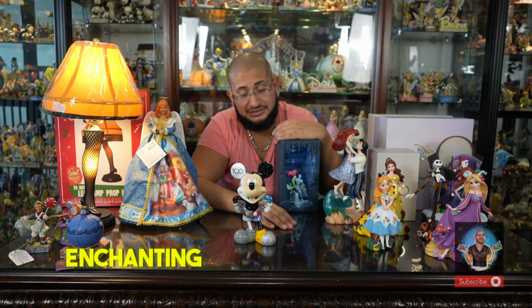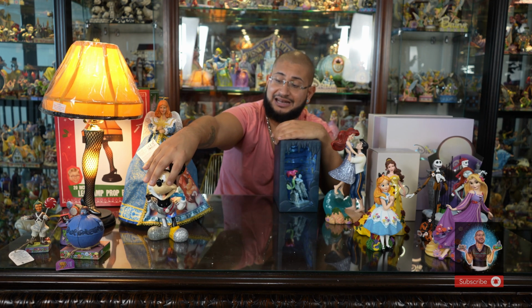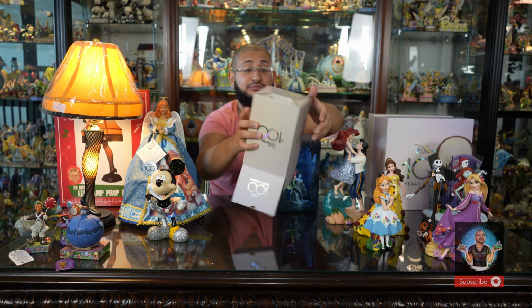And it is absolutely spectacular. Definitely a piece I'll be adding to my collection and putting with all my 100 pieces as well. Now this piece is the final piece in this series that completes the Disney Showcase 100th Anniversary celebration pieces.